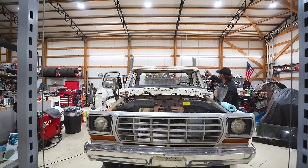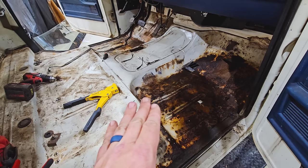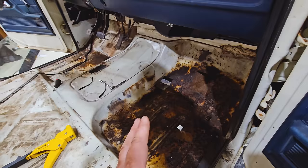Okay, looking at options for patching this stuff, I'm gonna go ahead and use the glue slash panel bond and pop rivets, some zinc coated pop rivets, kind of an old school way of doing it. But the reason I'm doing that is I'm nervous we're going to be blowing holes in this and chasing ourselves with the welder, and this is just going to turn into a huge project.